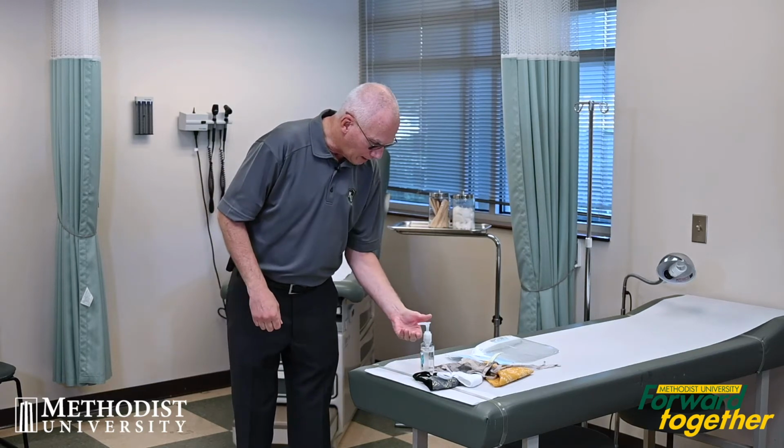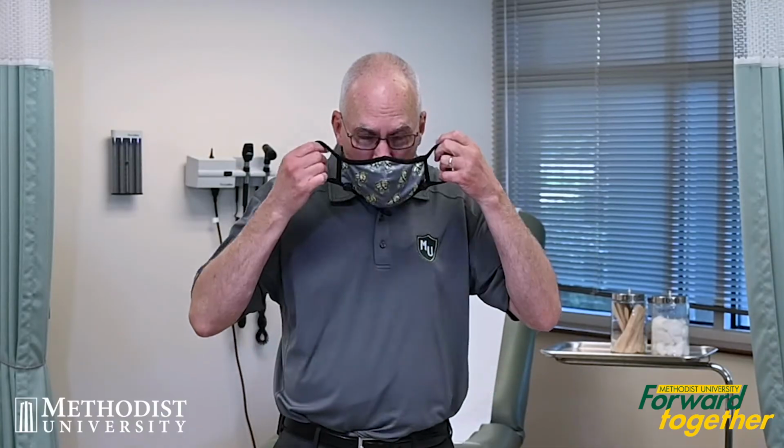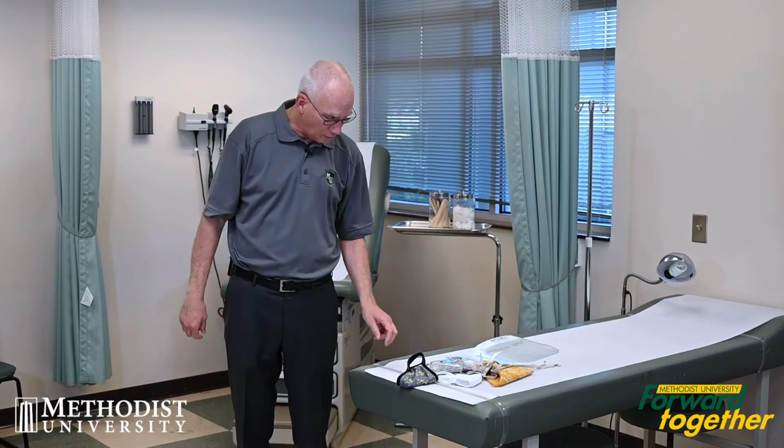So let me talk a little bit about how to wear a mask and how not to wear a mask. You notice that I'm wearing the mask that goes from the bridge of my nose to underneath my chin. That is the proper way to wear a mask. Now you'll see a lot of people doing this. All right, that doesn't work, and here's why.